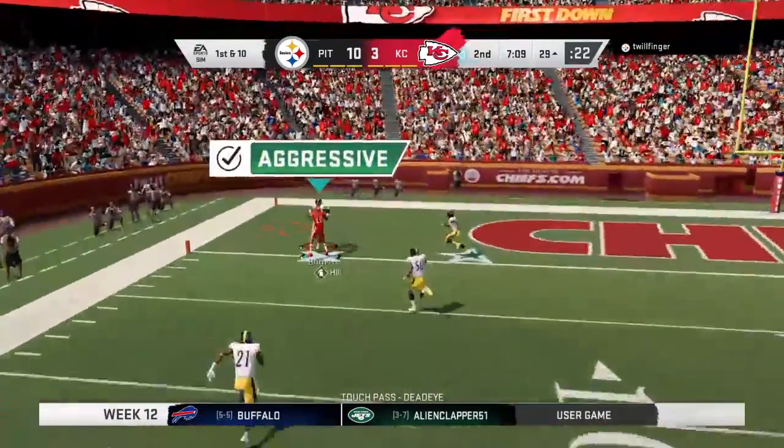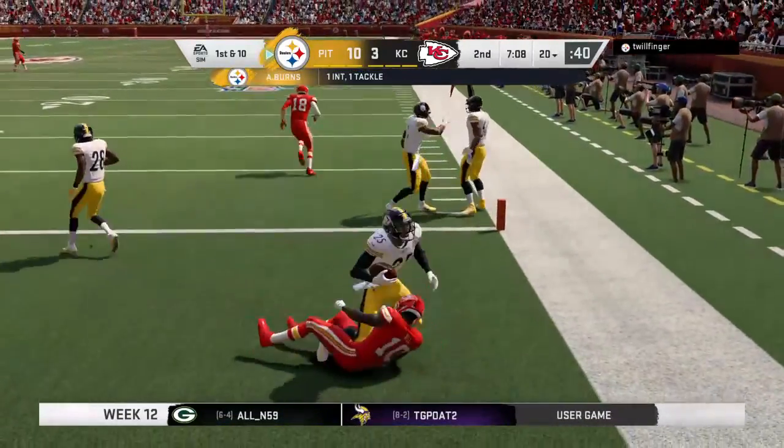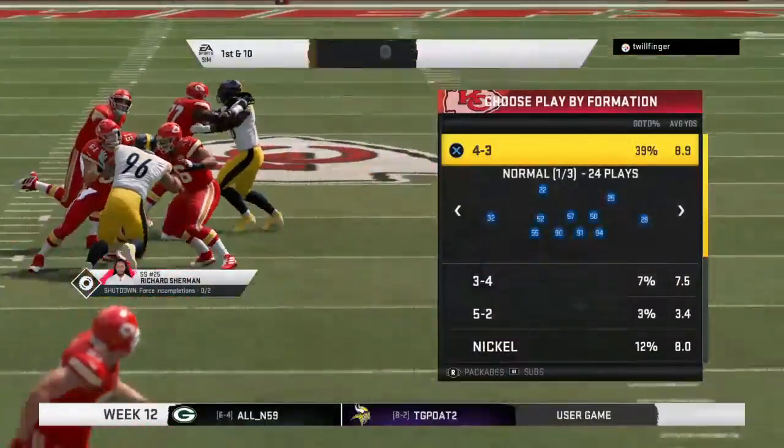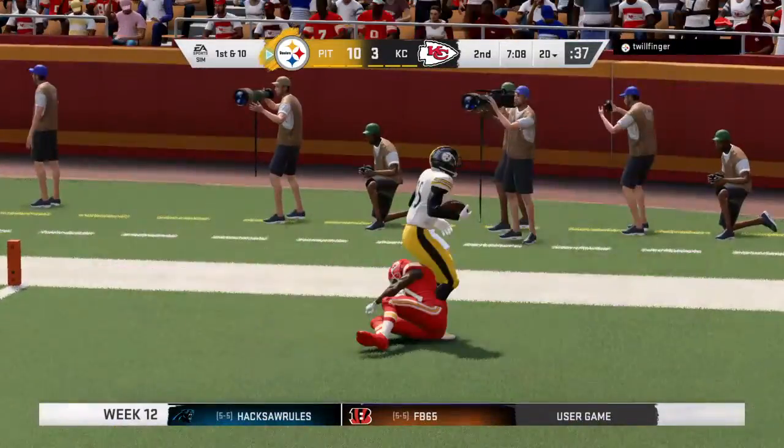Throwing now is Mahomes, and it'll be intercepted. Picked up by the former first-rounder Artie Burns. And a big turnover there as his guys will get the football back.